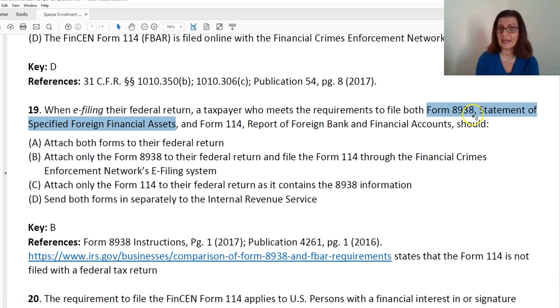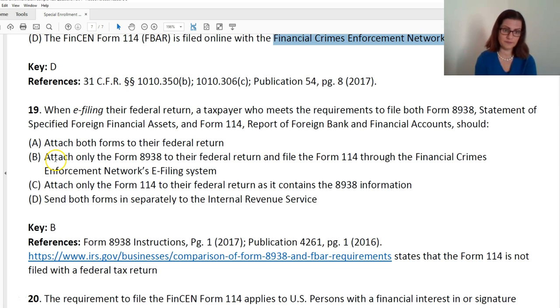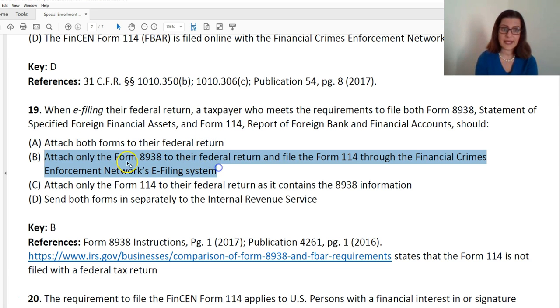So you have Form 8938, Statement of Specified Foreign Financial Assets. That gets filed with the IRS. And then Form 114, which is the FBAR, gets filed with the Financial Crimes Enforcement Network. That's the name of it right there. So that's the answer. You attach Form 8938 to your federal return, so the 8938 is attached to your Form 1040. And you file Form 114 through the Financial Crimes Enforcement Network's e-filing system.